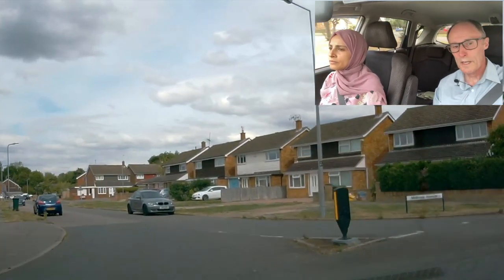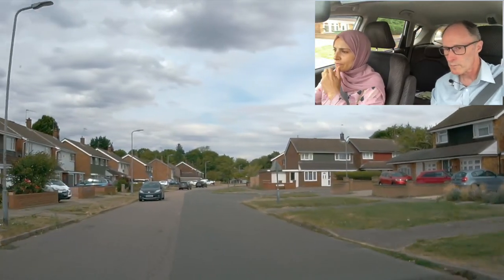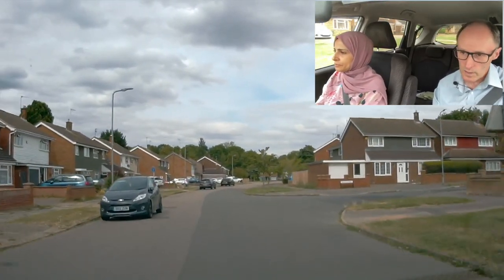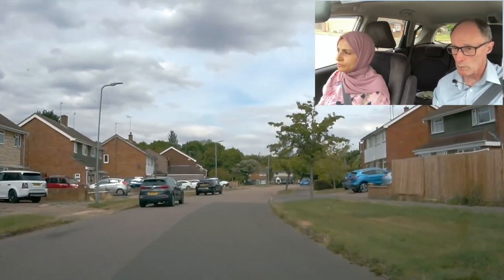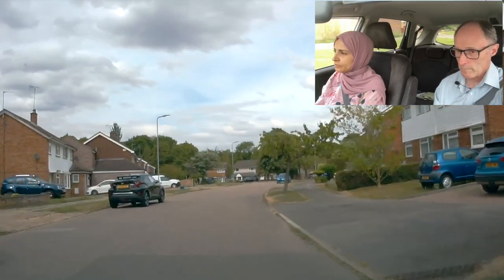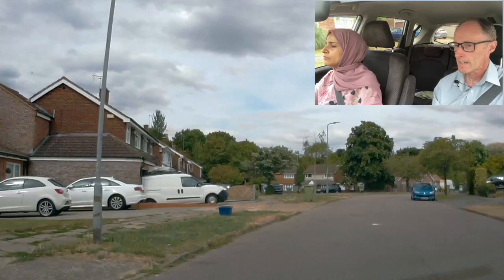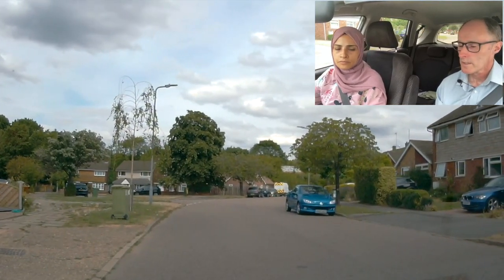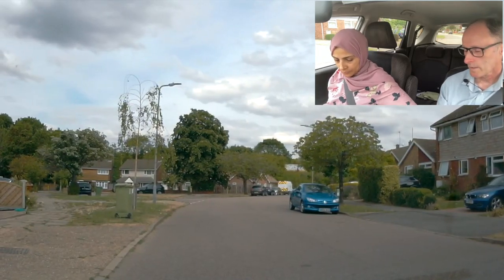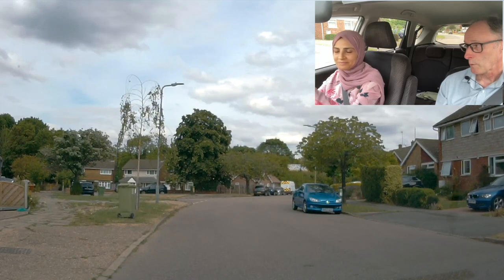And we're just going to pick a safe spot. See, after that black car down there, we're going to pull over on the left. So there's two cars here, on the left, by that green, blue bin. We're going to pull over here, please. Okay, are you happy with that?